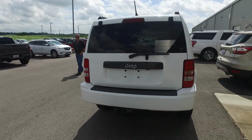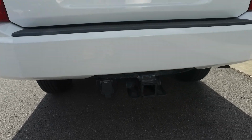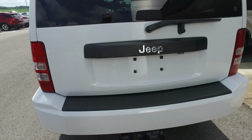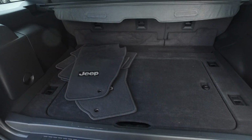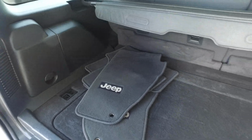The wheels look good. It does have the tow package on it. All right. You can see here too in the back. Plenty of room. Interior here in the back is in good shape. It doesn't look like it's really been roughed up or anything.